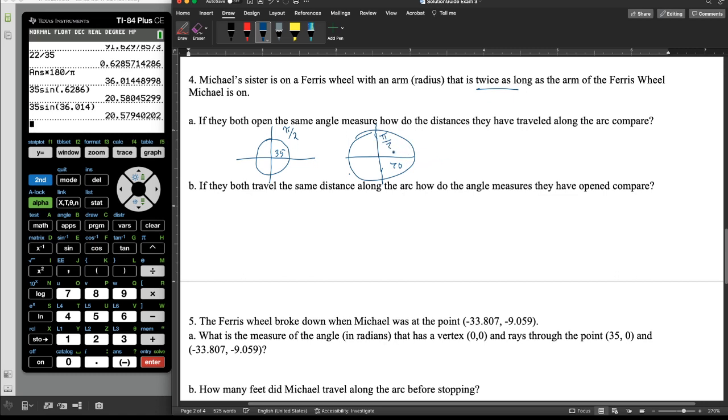Well, how do we calculate that? The distance they travel is equal to r theta. So notice theta is going to be the same for both of these. For Michael, the distance traveled is going to be 35 times pi over 2. And for Michelle, her distance traveled is going to be 70 times pi over 2.